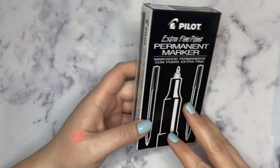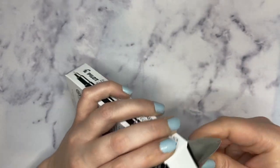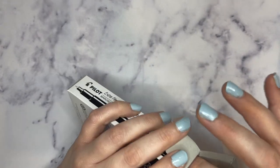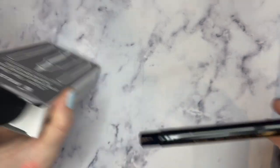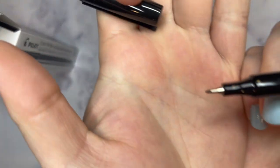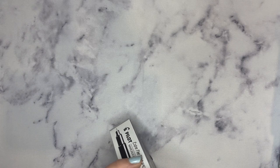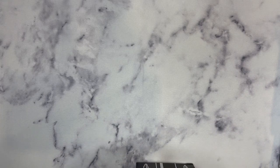I also picked up some more Pilot pens, also from Amazon. These are the permanent markers, super fine tip. I ran out of ink on one of mine. I don't know how, but I did. But this is what it looks like. Got it off of Amazon. Love using this for my glossy stickers, or from Sweet Corner Designs, that vinyl, for sure. All right, I can't close it, moving on.